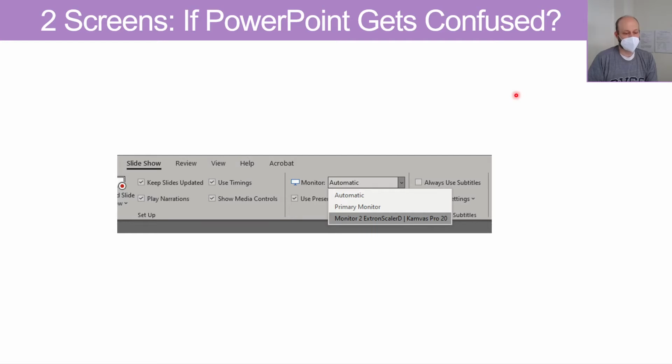The other thing is, what if it gets confused between the screens? So in PowerPoint, sometimes it'll want to present on the other screen. Again, we should be able to get this set up so you don't have to worry about this. I'm just mentioning it. In PowerPoint, up at the slideshow thing, you can go to choose the monitor, and right now I have it set up as my primary is this other thing, and then this monitor two is the combined between the Canvas, which is the tablet, and the Extron, which is the projector. So just make sure that you're always projecting to this thing, so that when you start your slide presentation, it goes over here.